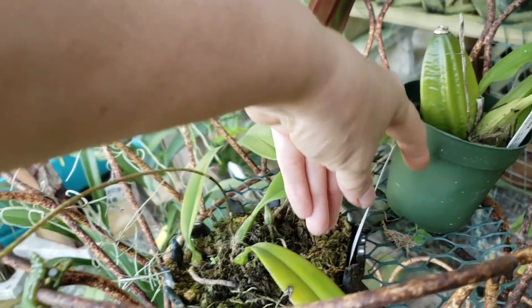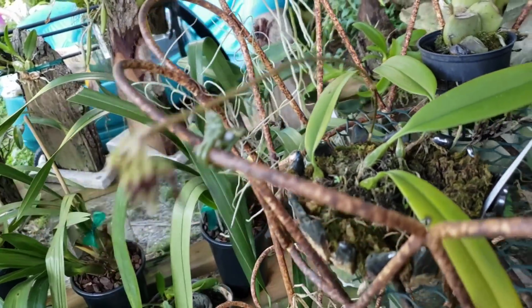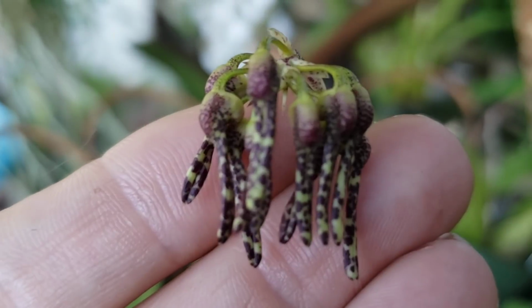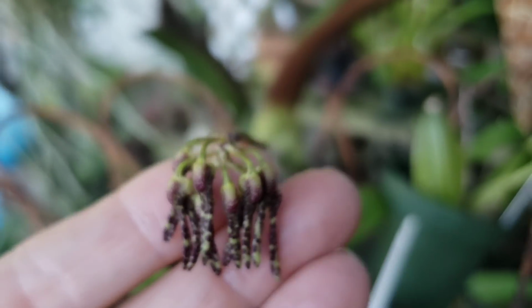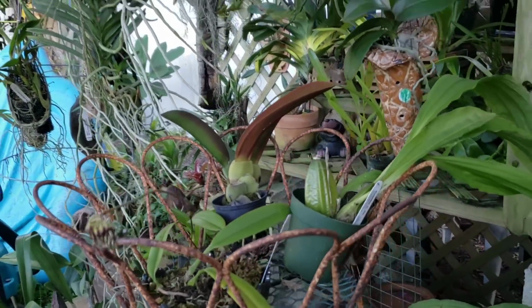Look at him. He was fine. And then, ta-da! Gonna have flowers really soon. And I cannot wait to smell it.